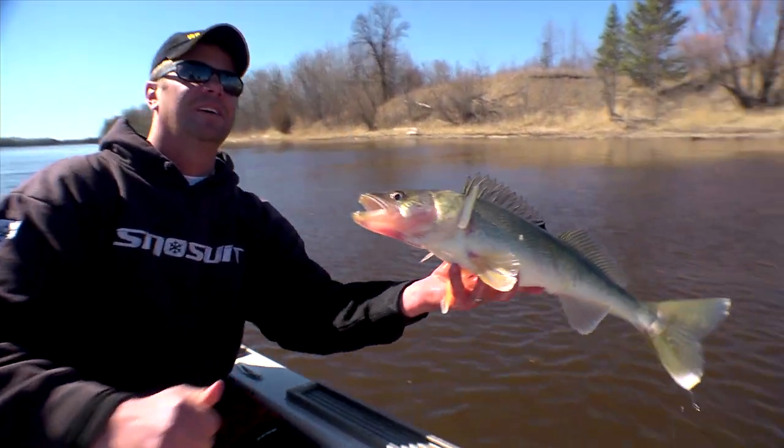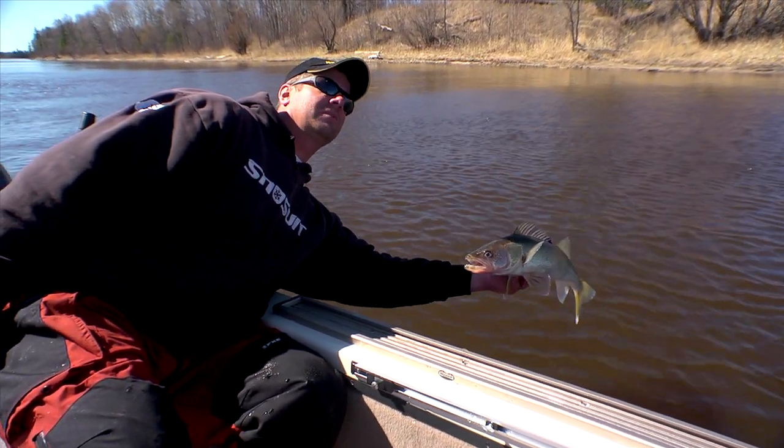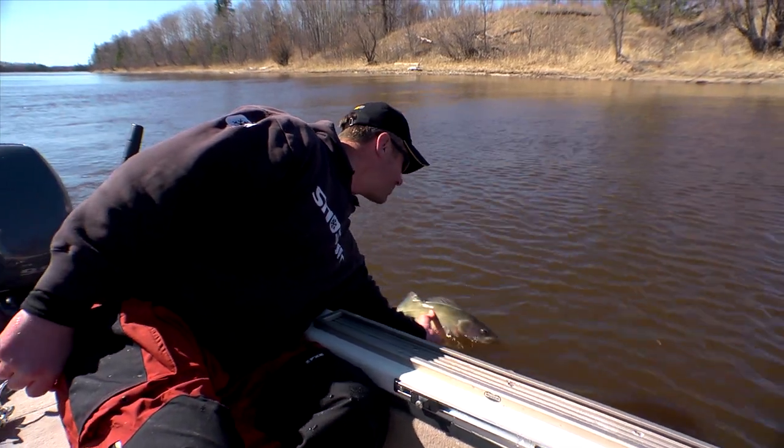Well, where's your fish, Chris? Jumped out of my hand. Did it? At the last second. I understand how it's hard to hold on to those little ones. I was hoping to compare them, but next time.